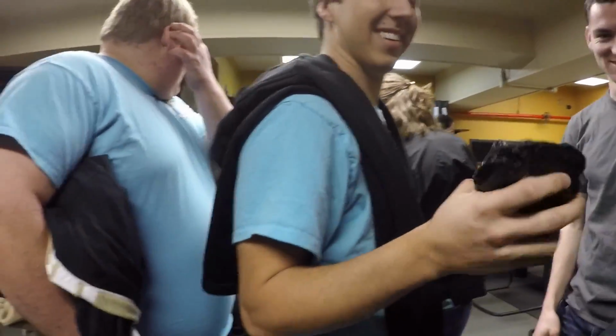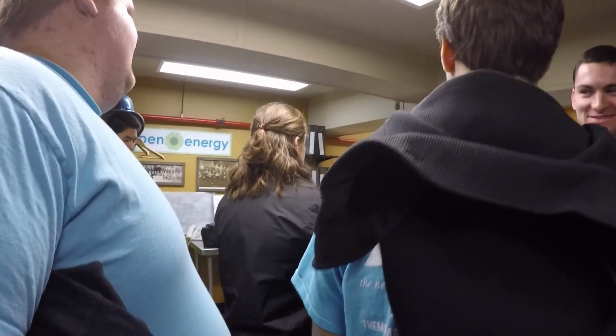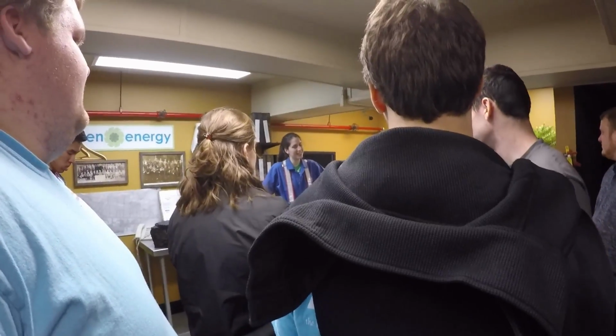There's plenty of space. All right, so this is our modern day control room. Now I'm going to use the word modern a little loosely, because if you look up top, you will see a floppy disk drive.